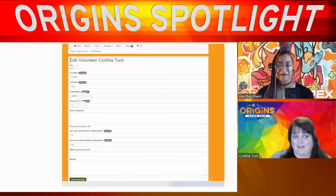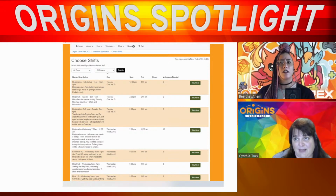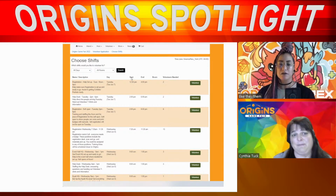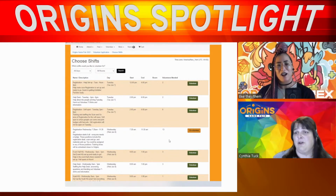But anyway, once you fill out these, you will choose your shifts and you'll come to that page again. Unfortunately, you don't get to sort by type on this page. You can sort by day. They are working on putting the type button back. It wasn't there and we've requested it, and they're working on the coding for that. So hopefully that will come in the future. So you find the shift that you want and you'll click the little volunteer button and it will go unvolunteer. Until you are scheduled, you have the opportunity to unvolunteer through the website.